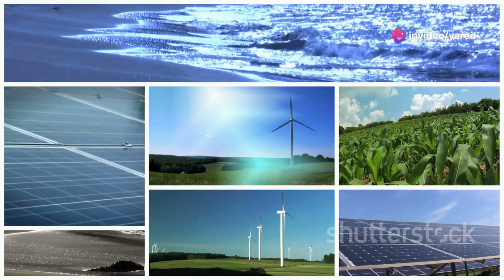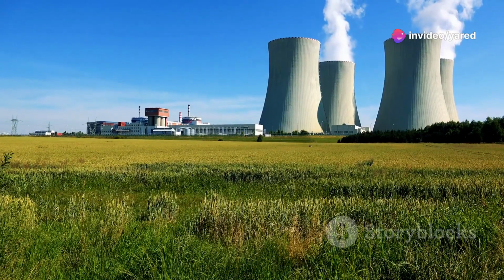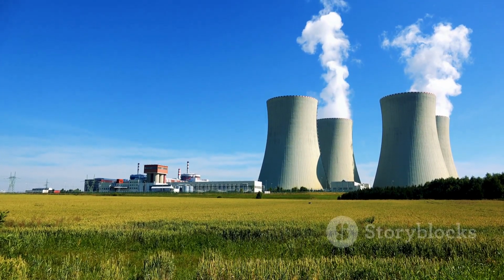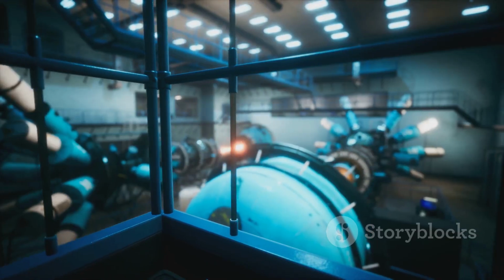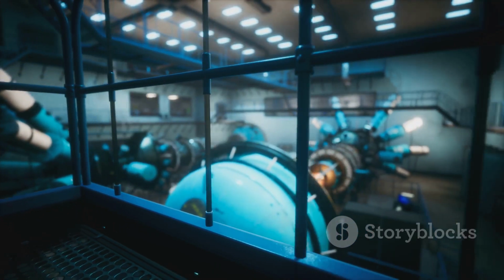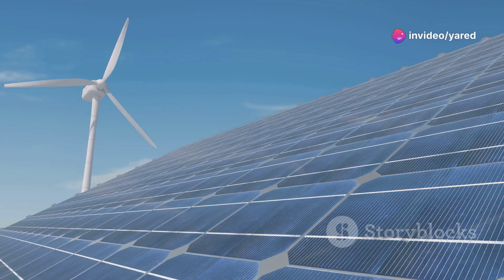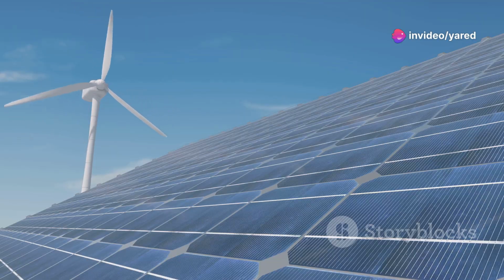And it's not all about fossil fuels. Nuclear power plants use nuclear fission to generate heat, which also produces steam to drive turbines. It's a powerful source of energy, but it also requires careful management of nuclear waste. And we can't forget about renewable energy sources.